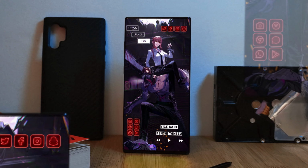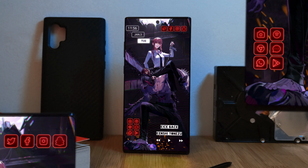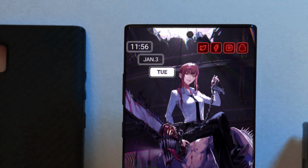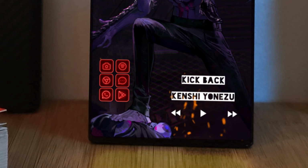This one brings a boxed out theme across not only the blood red icons, but also these home screen widgets, the bold date and time indicator, as well as these music controls.